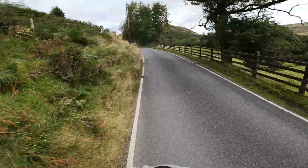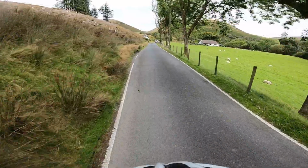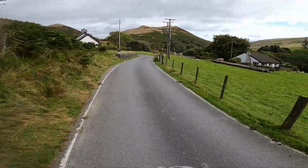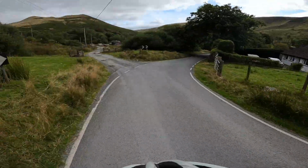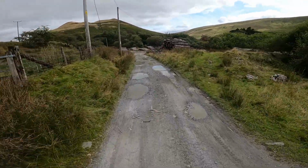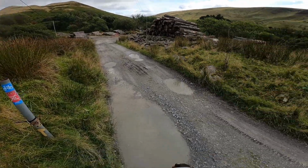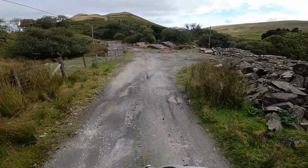Right, the turning's coming up now. This is the Mohican Road, part of the National Cycle Network. Well, it was part of the National Cycle Network, but there's a cross on it. So maybe it's been deemed too rough, but it's not too rough for us.